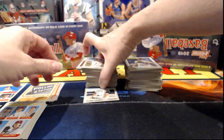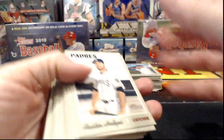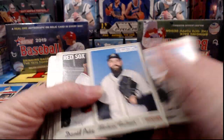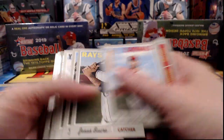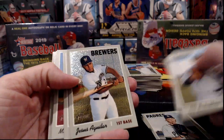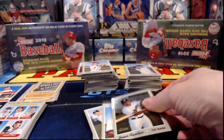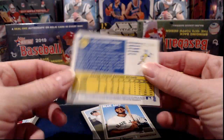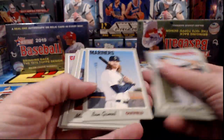Oh, now look at that. Austin Hedges is not wanting to cooperate, so we'll just go ahead and grab him right there off the bottom, since he's trying to make things difficult for us. Jesus Aguilar, Brewers. This one does not refract, so it's going to be numbered to 999 on the chrome parallel.